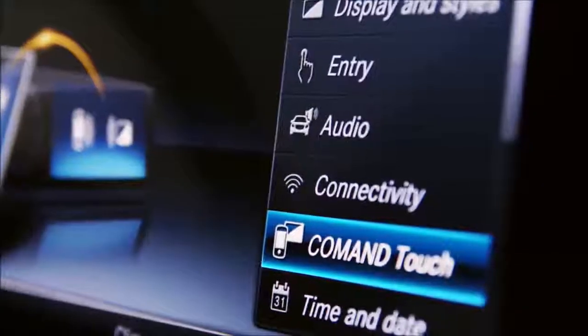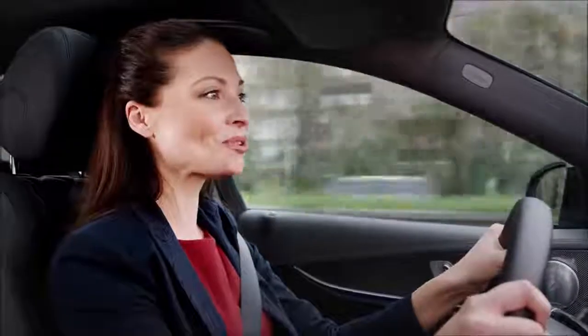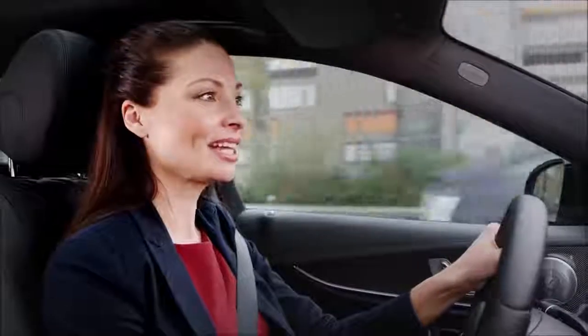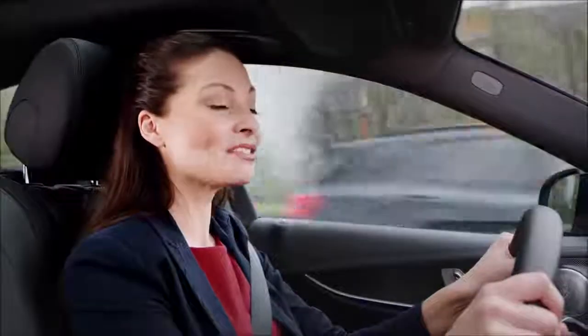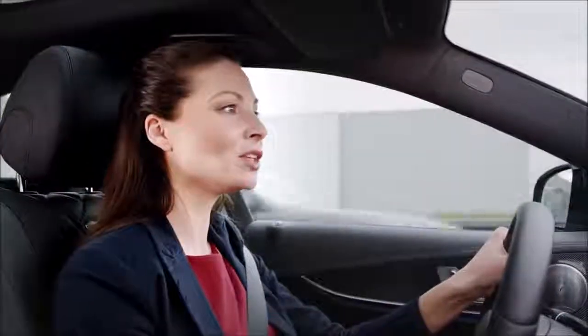Depending on your personal preferences, you can use the command controller or the Linguatronic voice control. Naturally, there are also the direct buttons to control the air conditioning, for example, and for the first time also for driver assistance systems such as the active lane assist and the steering pilot or the parking pilot, so you can select the input method that you want at the correct time.